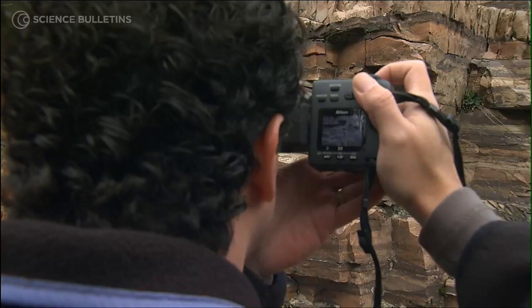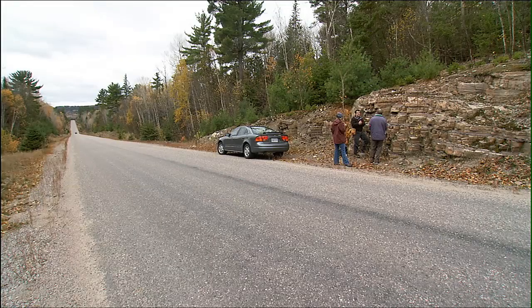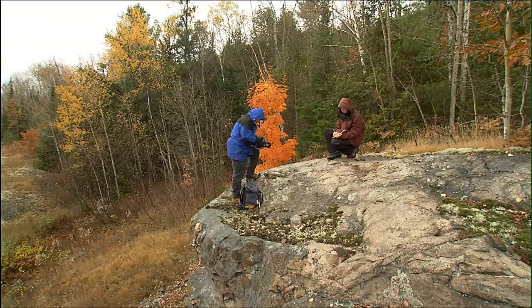That red color is a very good clue because it tells us that there was this reaction with oxygen. So it's a very simple kind of test, but it does give us at least a first order idea as to whether there was free oxygen or whether there wasn't.